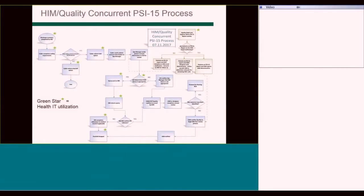This slide is the quality concurrent PSI-15 process. This is a detailed workflow process on how the coders and CDI specialists use a review process to look at the PSI indicator. This is a multi-step audit process. All accounts are put on hold until the audit process is complete. All actions noted with a star are utilizing health IT.